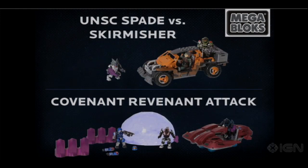And then two new really cool vehicles that we've been wanting to get into the system for a while: the UNSC Spade, which is going to come with a Skirmisher, a brand new figure for us, and also the Revenant that's coming with a drop shield, which I wanted for a while, and finally we figured out we could get it in. That'll be the first Revenant that anyone's made, so you'll have to pick that up. Get it when you can.